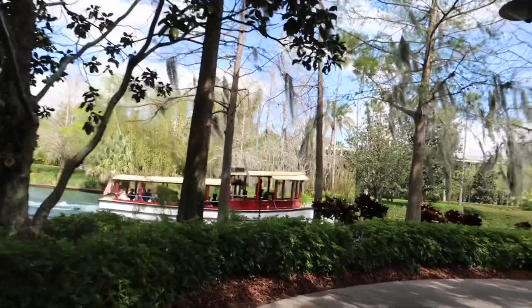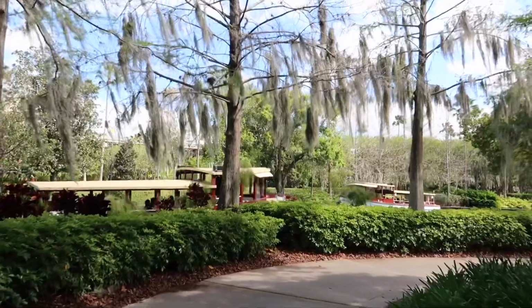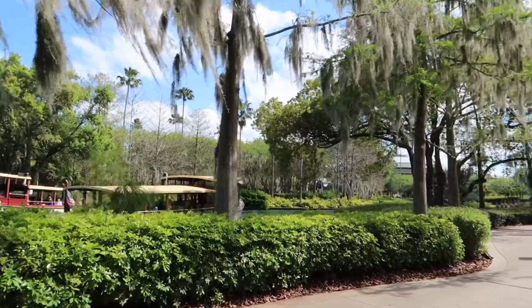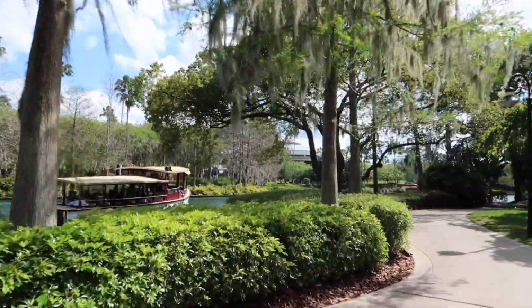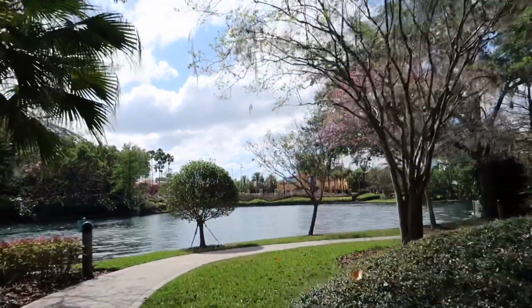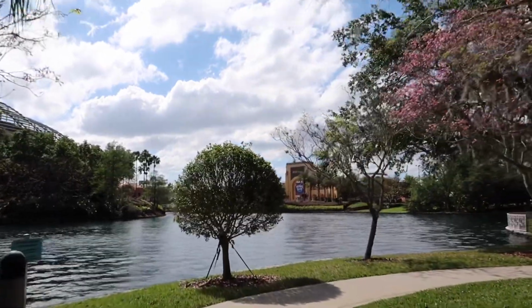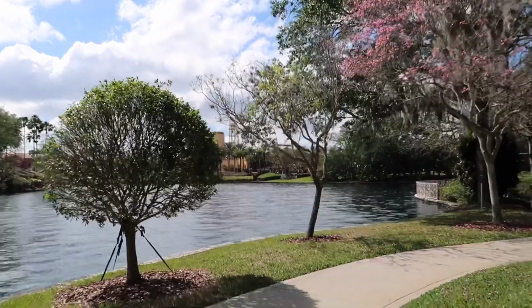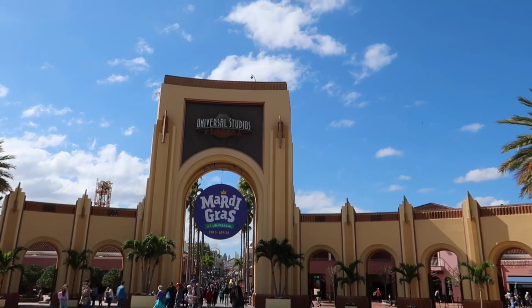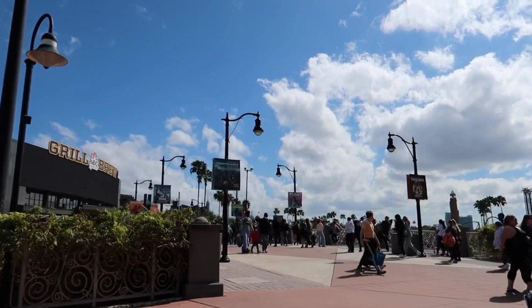For the record though, that's the boat I would have been on if I chose to wait for it. That's okay. It's only ever so slightly ahead of us. You know what's crazy though? How well I can hear Universal's Mardi Gras music from all the way over here. Truly Universal. Calm down. Back inside of CityWalk, right out front of Universal, where they really, really want you to know it's Mardi Gras.